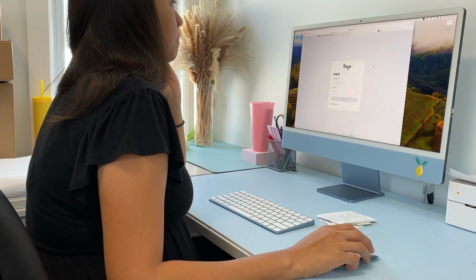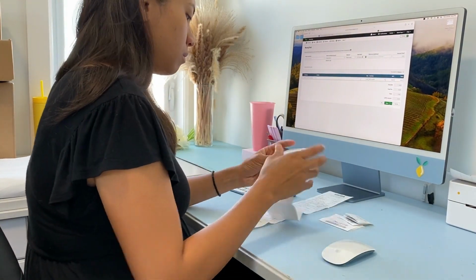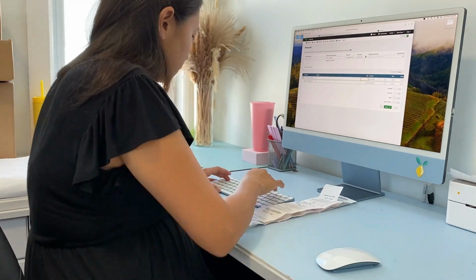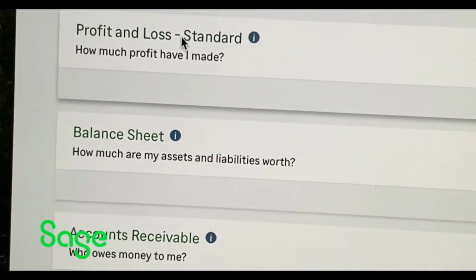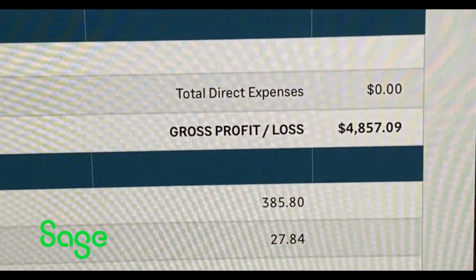Keeping up with bookkeeping is essential for any business. When I first started, I kind of neglected my bookkeeping, but over time, I understood how important it is, especially when tax filing is near. Sage Accounting has been a game changer for me. It helps me organize my transactions for revenue and expenses, and I can monitor my monthly profit check-ins to ensure the business runs smoothly.